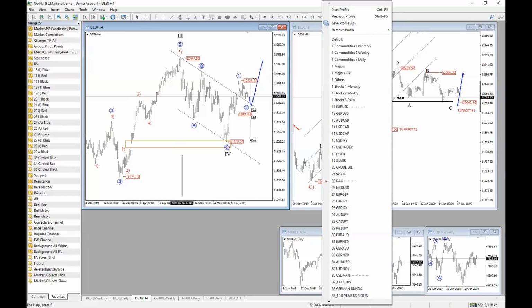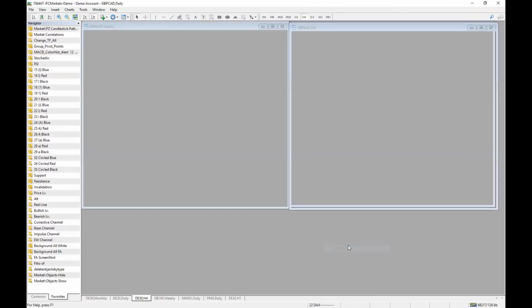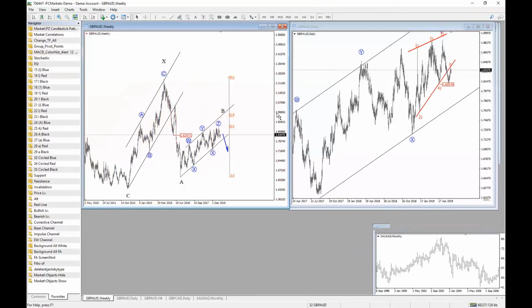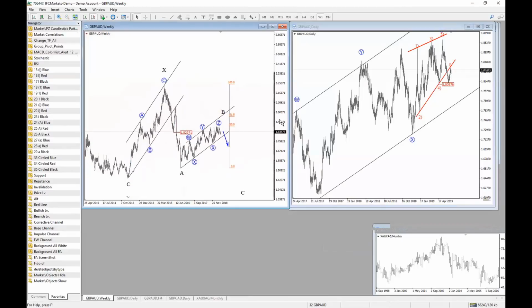Also, what is really interesting is probably Pound Aussie. We covered this one with Steve a week or two back. We discussed this clearly. This pair is in a downtrend, down from 2015 highs. Now it looks like a correction. If you're familiar with the Elliott wave principle and the personality of each wave, I'm sure you would label this as a corrective movement.